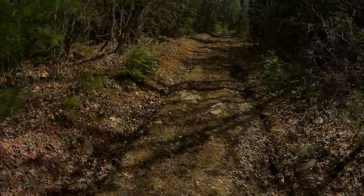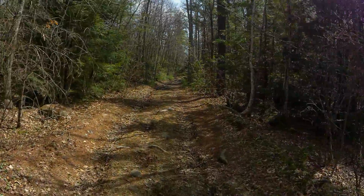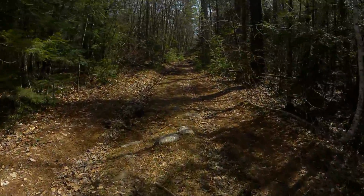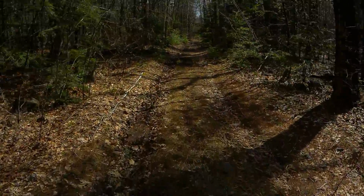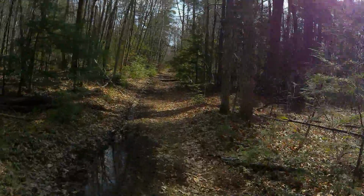I don't know how they get in here, since it's all gated off. But it's probably easier for them now that the loggers have the power line all bridged out.